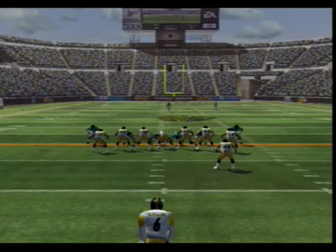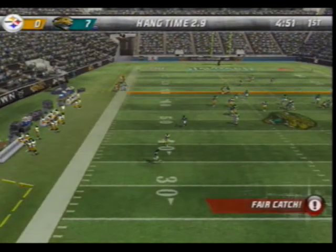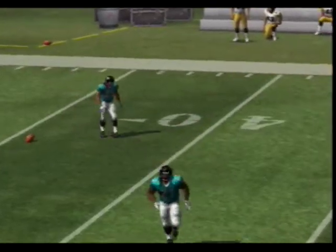So three and out, and they'll line up to punt. He signals for a fair catch. Fair catch made at the 34-yard line.